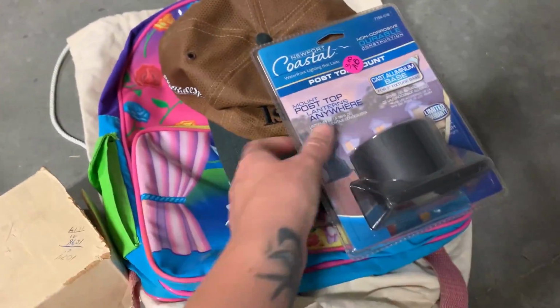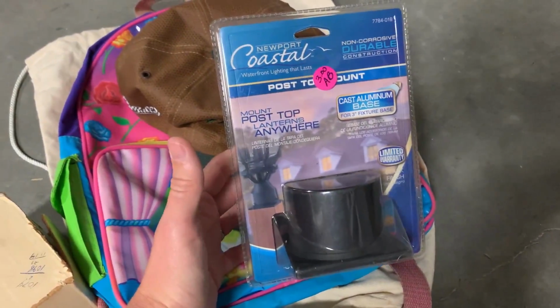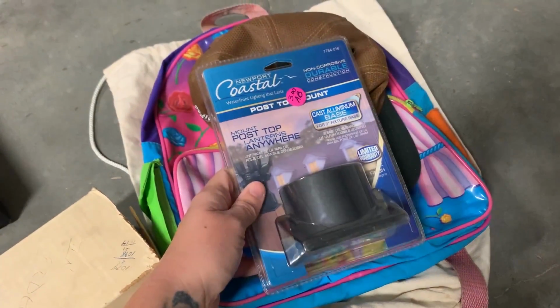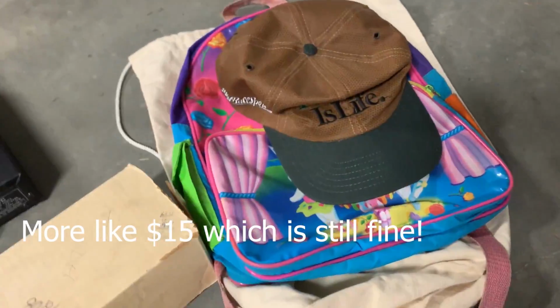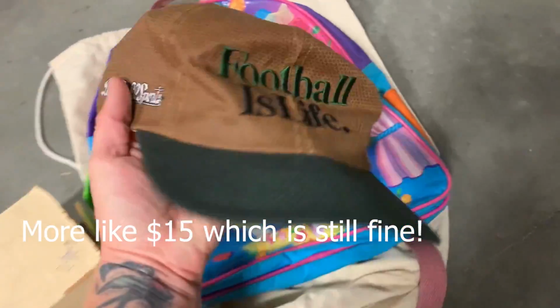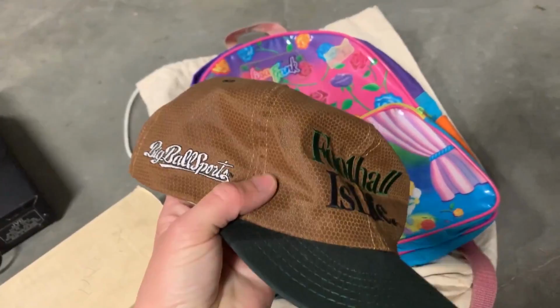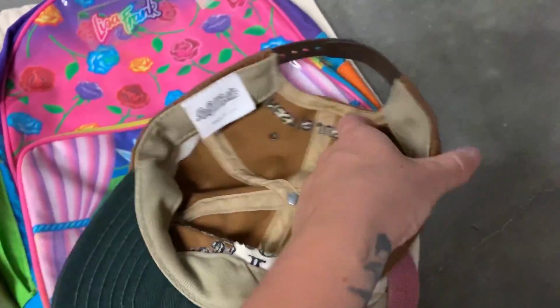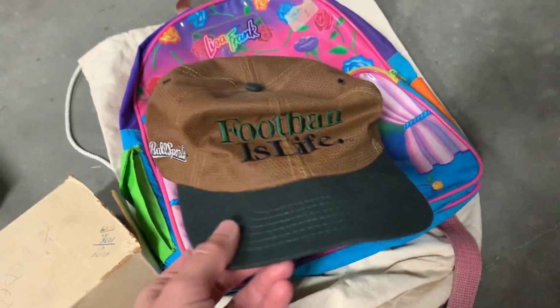All right, and then the last few items from that one. I paid $1.50 for this. I scanned it on the barcode because it's new and sealed. It looks like I can get probably around $25 or so for that. Vintage hat says, football is life, and it is textured like a football. Big Ball Sports, made in the USA, snapback. So that'll probably go up for around $25 or so.